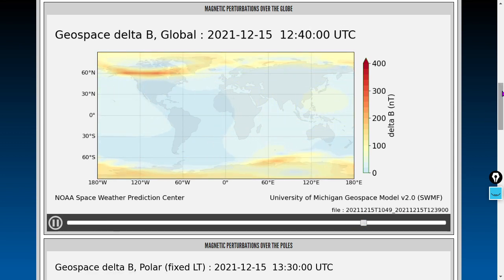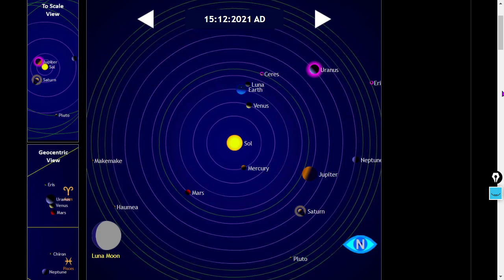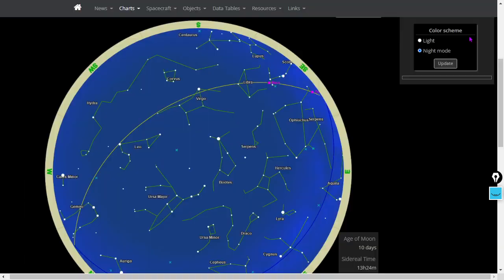Let's put that back to where it was as it refreshed. Next, we'll show you a solar system forecast. Here's where things are now. There's where things will be in a week. And we're only 10 days from Christmas, folks. It's the 15th of December.